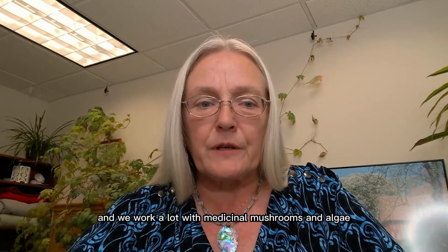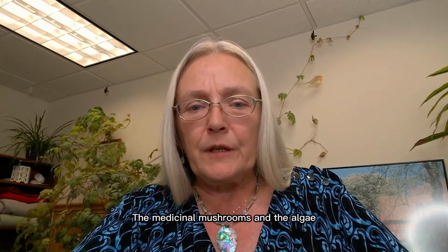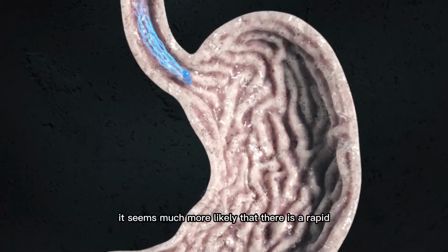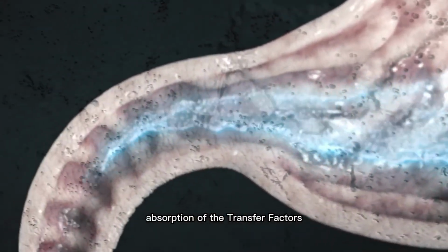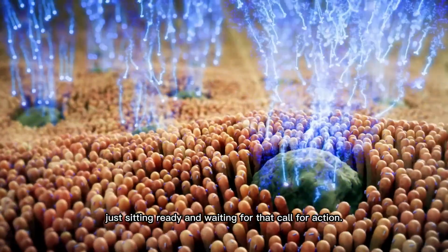Just the nature of the product. We work a lot with botanicals, and we work a lot with medicinal mushrooms and algae and many other types of products. The mechanisms by which they trigger these responses are a little different than your product. The medicinal mushrooms and the algae, we have a good feel for what they trigger already in the gut mucosa without even being absorbed into the bloodstream. For your product, it seems much more likely that there is a rapid absorption of the transfer factors into the gut mucosal tissue, and that's where you have an enormous amount of immune cells just sitting ready and waiting for that call for action.